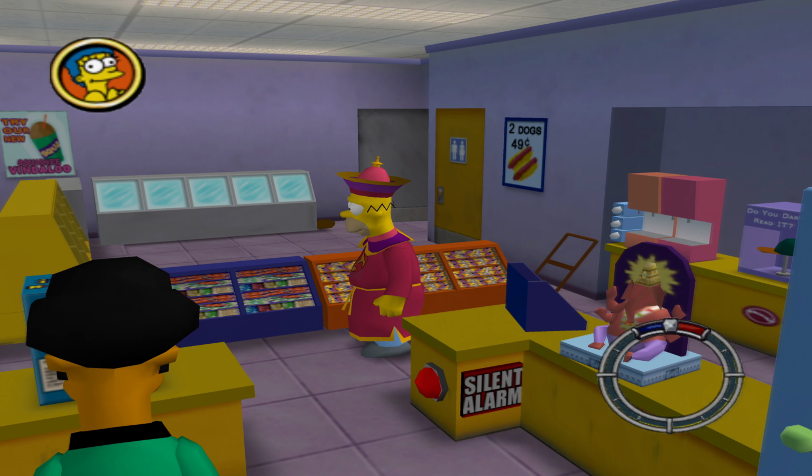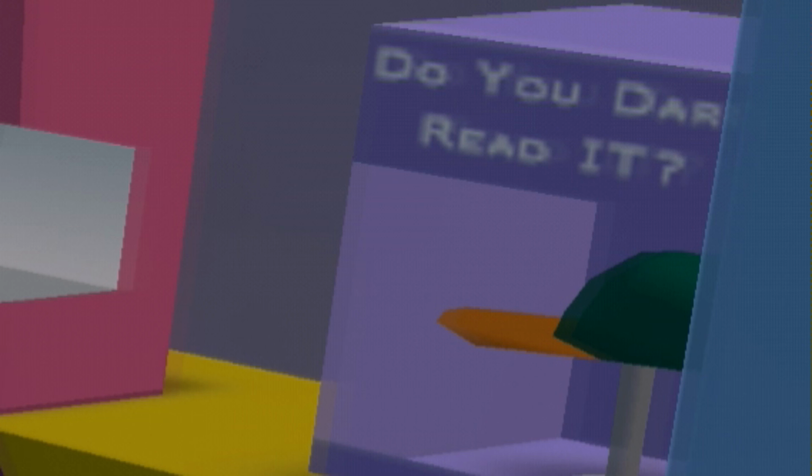Near the back of the Quickie Mart, we can see a box that says, "Do you dare read it?" and inside the box is a hat that's turned away from the camera. This is also from the episode Lisa the Simpson, and Flanders does his best to shield it from Rod and Todd.